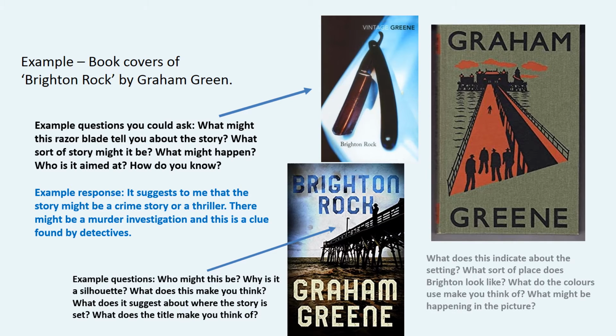And finally, what does this indicate about the setting? What sort of place does Brighton look like? Look at the fairground in the background. What does that suggest to you? What do the colours make you think of? What might be happening in the picture?